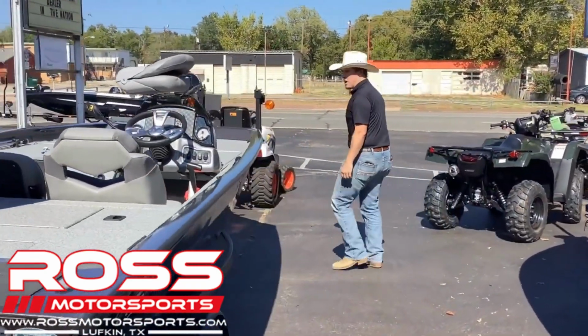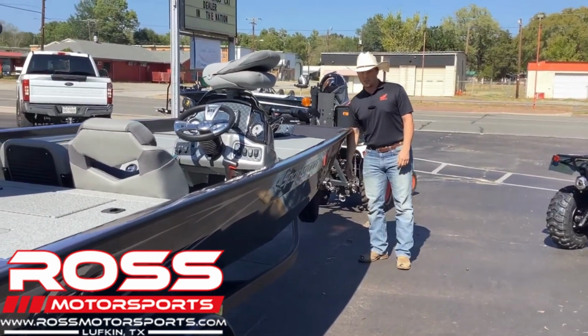I mean, this is top of the line, ready to go, turnkey bass boat. Come check it out.